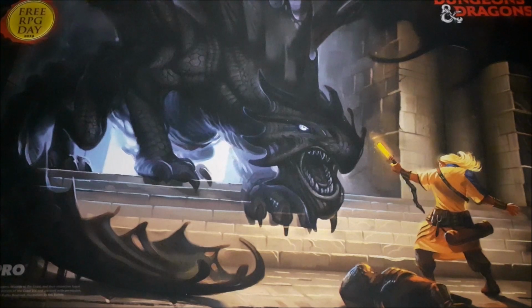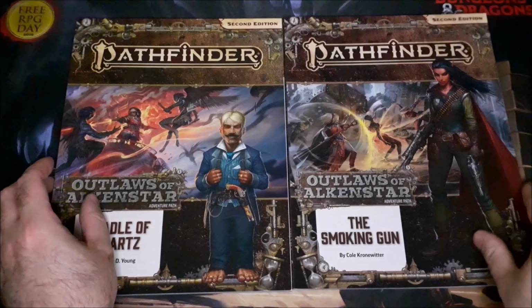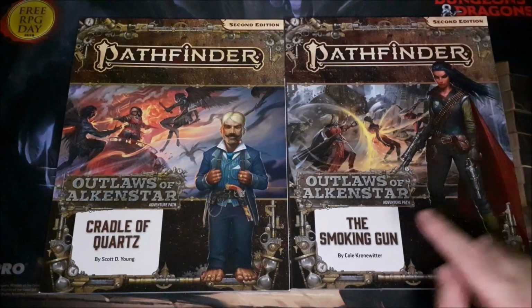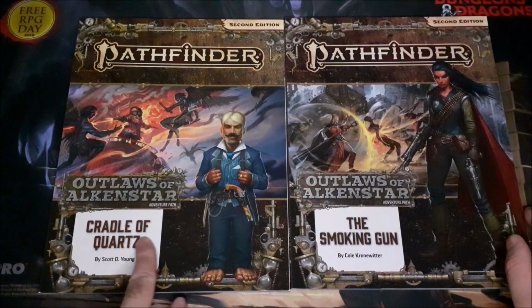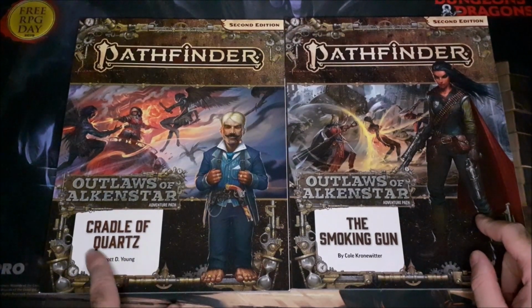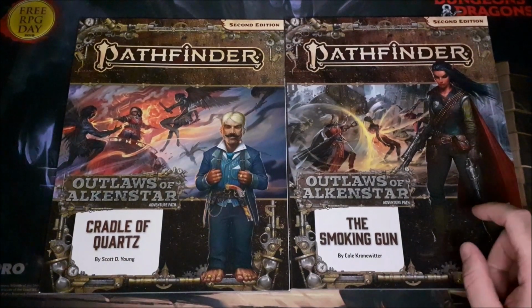All right, up next, speaking of adventure paths, we have Parts 2 out of 3 and 3 out of 3 for the Pathfinder Outlaws of Alkenstar Adventure Path. We got the Cradle of Quartz. I wanted to say Cradle of Filth because that's my favorite band, but Cradle of Quartz and the Smoking Gun.